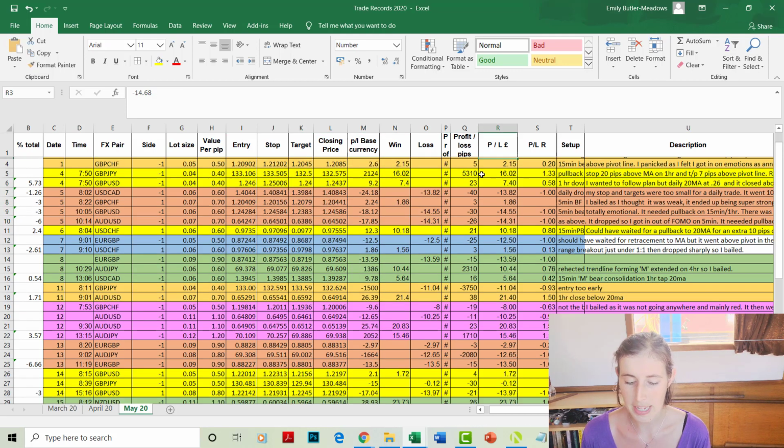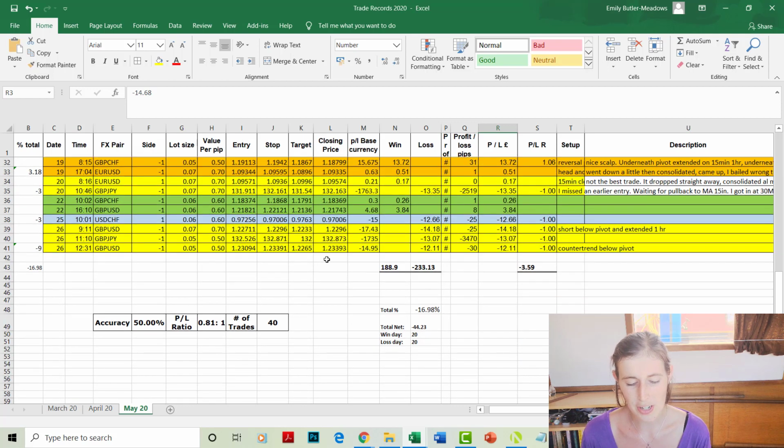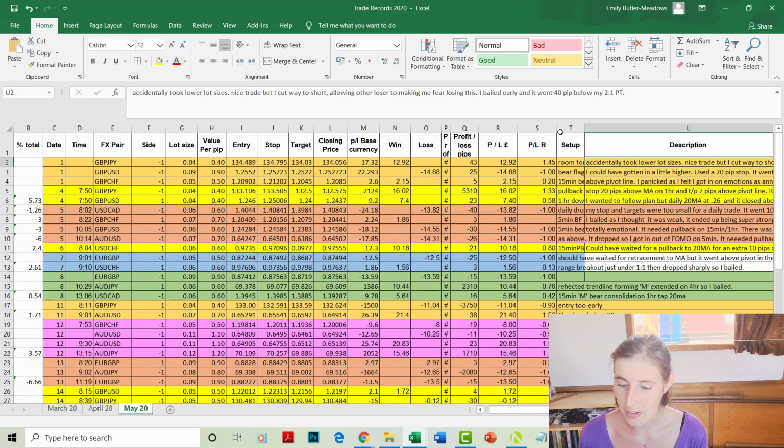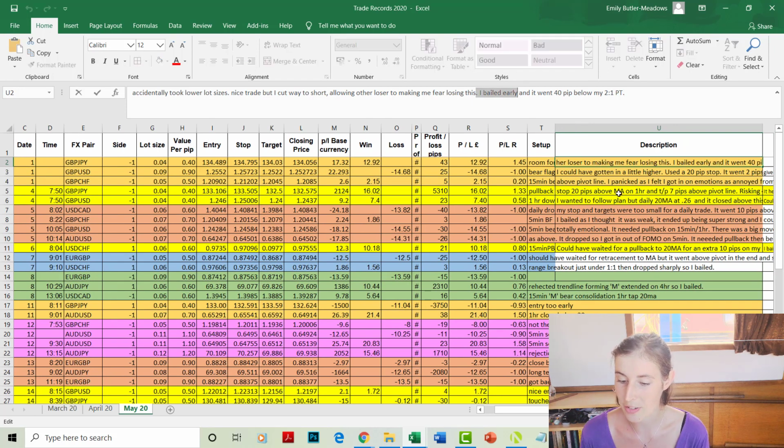I have some columns for winners, some columns for losers. If I go to the bottom here, I've got a section, and strangely enough, I've had an equal number of wins and losers. I've had 20 wins and 20 losing trades. So I've got 50% accuracy, but I can see here that it's my profit and loss that's been letting me down. So I really need to concentrate on letting my winners run, which is what I've put a lot in my description here. When I went through my notes, I've bailed early. I could have gotten an extra 40 pips on that one. And that repeats quite a lot in here.